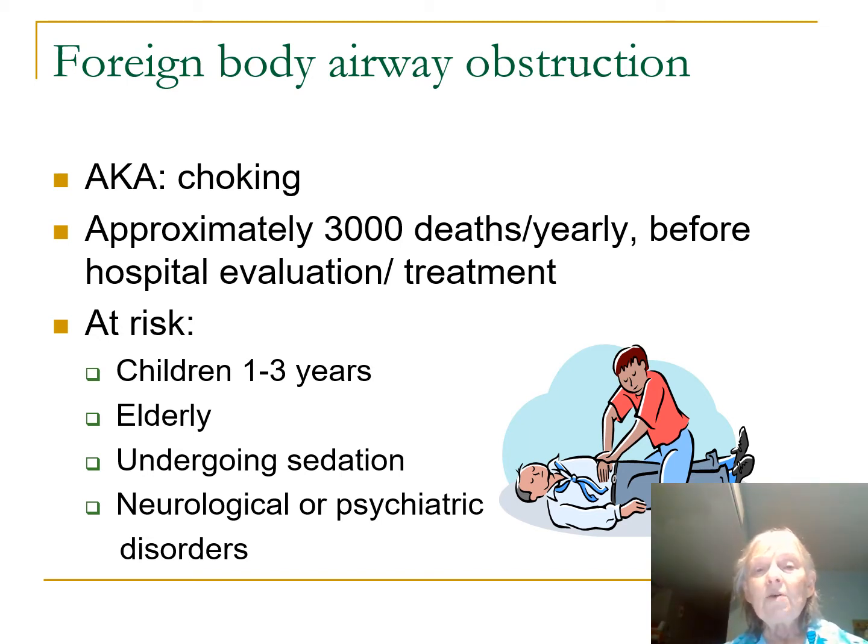In the U.S., most of the choking victims are males. Females are the common choking victims outside of the U.S., okay? Most of them are going to end up in the right mainstem and in the lower lobe. If you look at these, you can see children from 1 to 3 years. If you have kids or nephews or nieces, these guys are up and around and running, putting everything in their mouth, and unfortunately, sometimes they will end up choking on them.